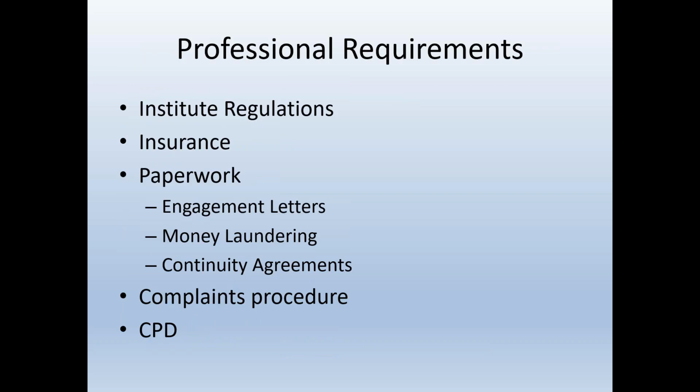Right, so if we look at the professional requirements from a CIMA perspective, first of all we need to comply with the Institute regulations, and Council regulations state that members must conduct themselves in accordance with the laws of the Institute. You also need, when you apply to become a member in practice, to hold an appropriate level of professional indemnity insurance, and you need to have evidence of the various bits of paperwork in place.